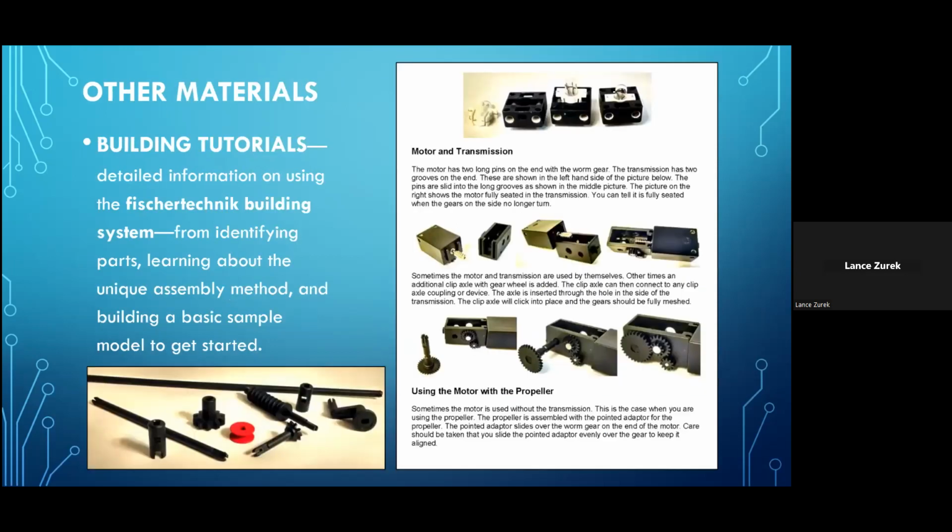Now, besides the project units, each of the curriculum documents also includes a special tutorial section designed to educate both students and teachers on how to work with the Fischertechnik building system. Now, this information will include information on how the parts themselves fit together, using, of course, the pin and groove assembly method, and also about how to identify the different types of parts from the various types of girders and blocks that are used, the different types of axles or gears or rivets, and so on.